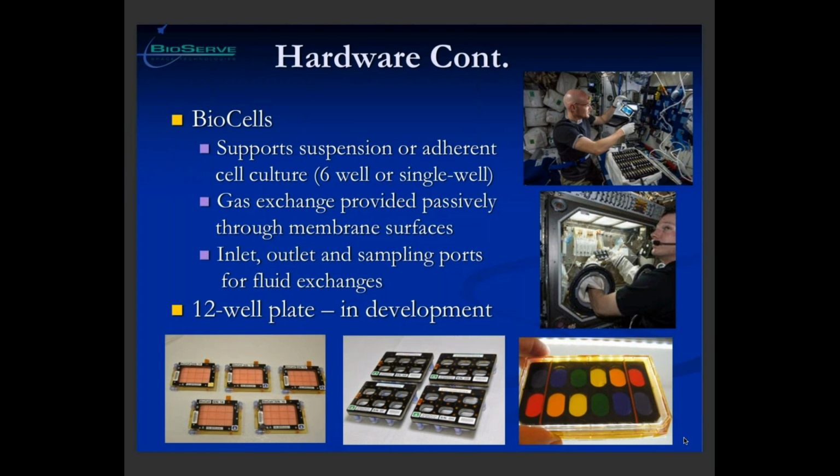Some of our smaller hardware that we've designed for cell culture, we call it the BioServe. We actually have single well, 6-well, and 12-well. And these provide passive gas exchange through the membranes, but they're totally sealed and contained to meet the requirements of levels of containment for NASA safety. They have inlet and outlet ports and sampling ports for fluid exchanges. And we have flown these now numerous times and successfully supported different types of experiments with these units.